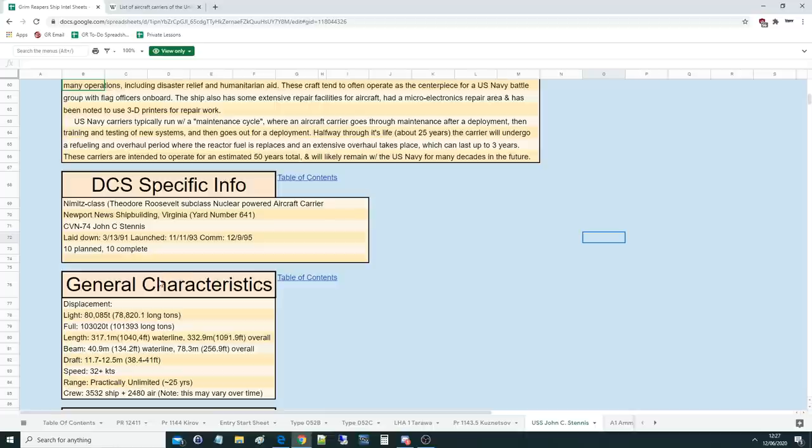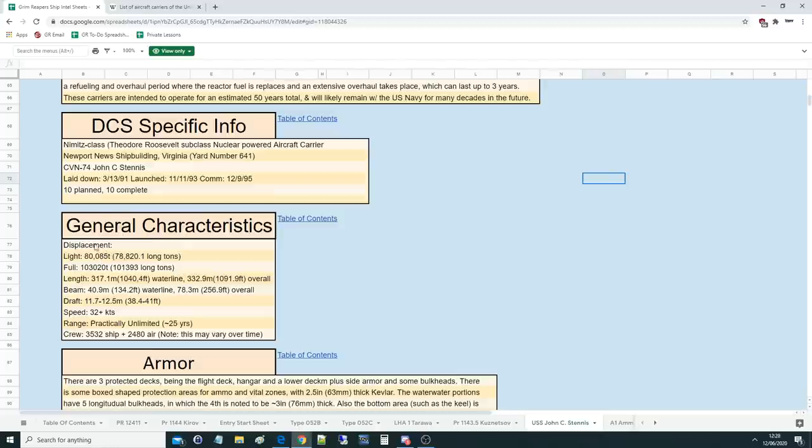Correct. General characteristics. Displacement, light, 80,000 tons, 78,000 long. Do you remember what long tons means? I always forget. Long tons is US, and the little t we're using here is metric ton. Metric ton, so 80,000. That is a pretty heavy vessel, isn't it? But wasn't Yamato like 70,000 tons or something like that? I guess that was all armor, though, wasn't it? I think she had maybe about a foot thick armor or something like that.